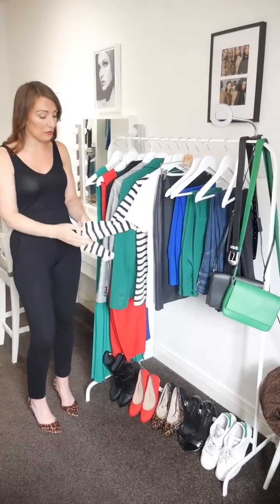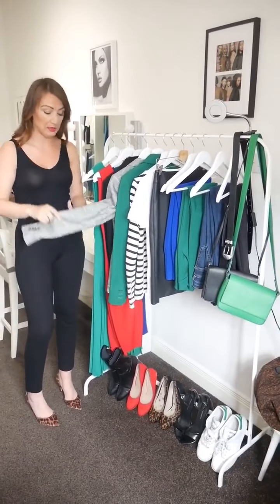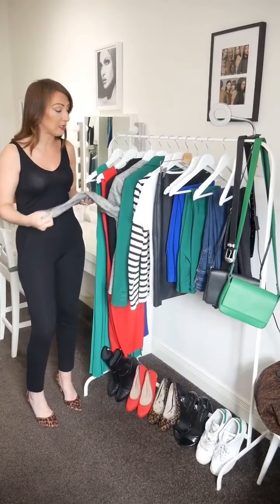So because of my black and white neutral base in my wardrobe, black and white stripes, black and white checks are great.